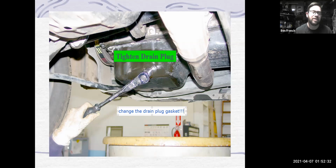And don't go crazy tight on that drain plug. We're holding our hand away from the end of the ratchet here, or like far out there. I usually would not hold it that way. We're just trying to take a good picture. I would choke my hand up closer on the ratchet so I don't have so much leverage, okay? So I'm gonna say not too tight. Don't strip out the threads.